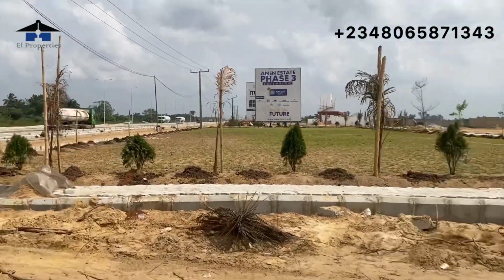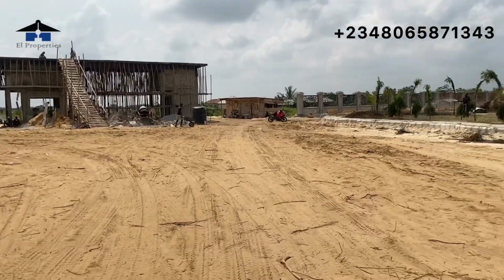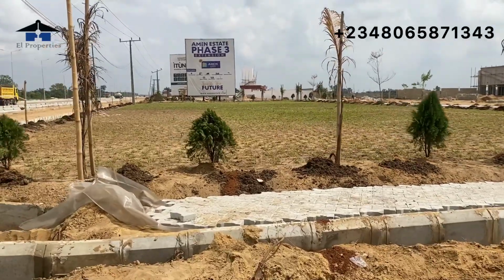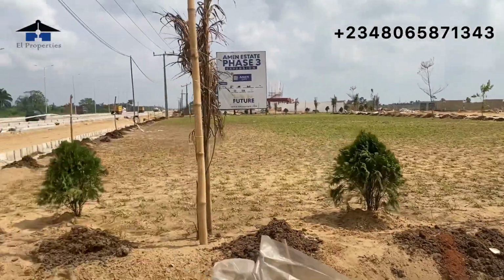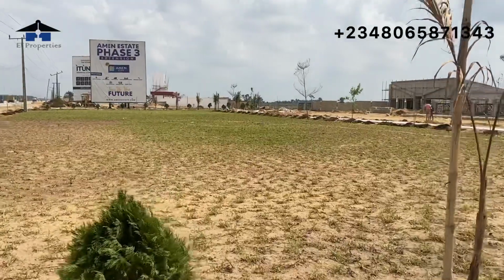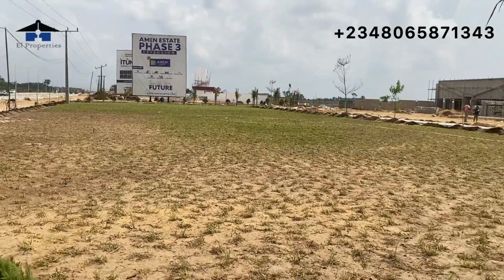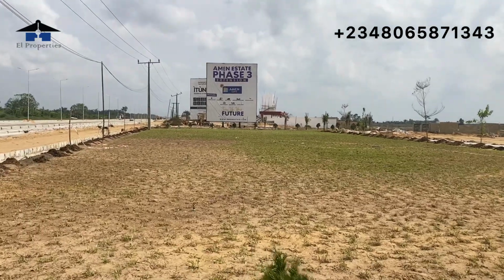So this is Amen Estate Phase 3. Before we go and see all that, the last time I came, we started planting the trees and laying of the cave stones in here. But right now you can see that the beauty of Amen Estate is gradually coming out. We have our beautiful flowers and trees coming up, and also the carpet grass has been planted. So you can see that this is the front of Amen Estate. So imagine what this will look like when this carpet grass must have taken full shape.